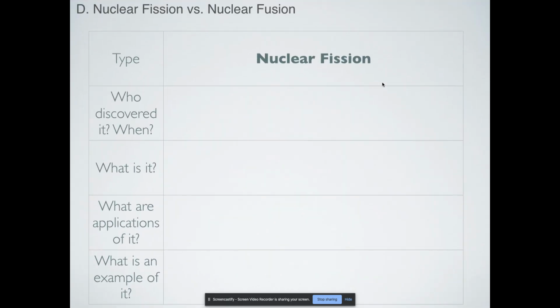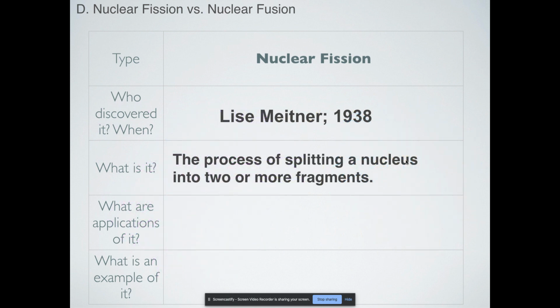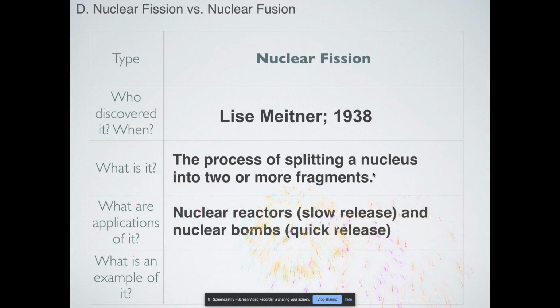Now, let's talk about nuclear fission versus nuclear fusion. So nuclear fission was discovered in 1938 by Lise Meitner. There is an element on the periodic table named after her. And again, nuclear fission is just one of those things that kind of led to the atomic bomb. So what is nuclear fission? Nuclear fission is the process of splitting a nucleus into 2 or more fragments. Applications, they're far-reaching, but nuclear reactors are the most common, right? So those are slowly releasing energy. Nuclear bombs, on the other hand, that is a quick release of energy.